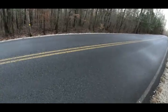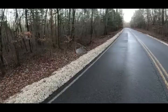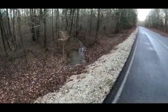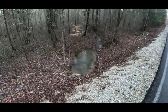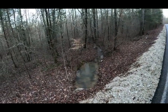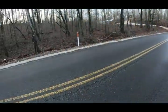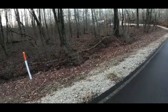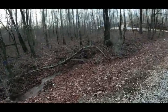Out of curiosity, crossing over just to have a look, see how things are looking on the other side here. This is not our property. Oh yeah, quite a bit of water flowing down there. Very cool. So the only real question then is how things look behind the ridge, which I'm curious about.